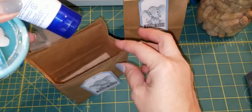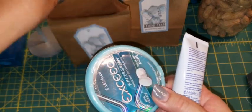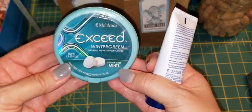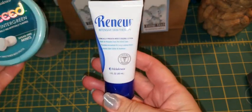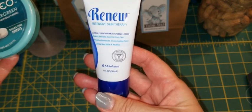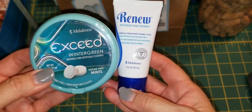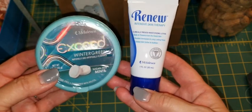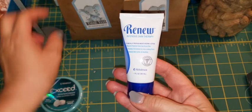Then inside I just have two treats in here, and for those of you who know, I give a lot of Melaleuca goodies. So this is the Exceed Mints, which are sugar-free, and it's wintergreen, so it's green. And this is a blue tube of Renew lotion. I love this. It's my favorite lotion. You can only get it from Melaleuca, and you have to be a customer of Melaleuca to get it. I racked up enough points that I bought 70 of each for free. I got it for free because I had so many loyalty dollars.